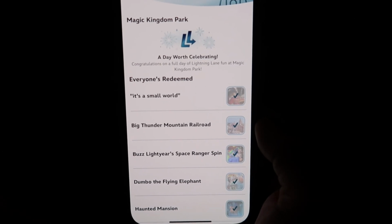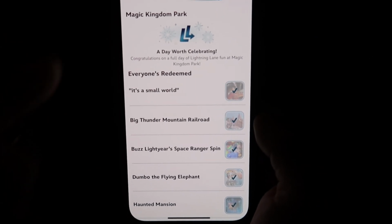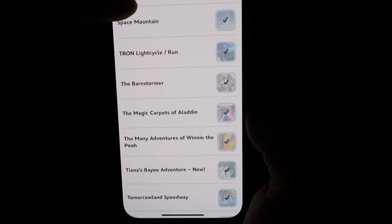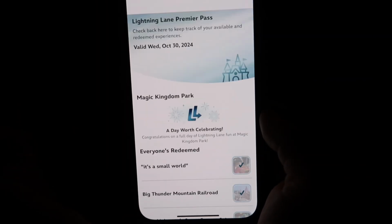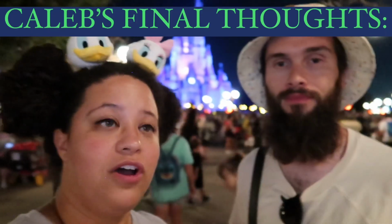I really liked how after you redeem a Lightning Lane, it shows at the bottom of the list, so you have this check off. I wish that they would do this for the regular Lightning Lane. It's super helpful to remember what you've already ridden. That was really cool. Well, we did it. We rode every single ride at Disney with the Premier Pass, the Premier Lightning Lane, minus the ones, you know, that weren't included. What are your thoughts, Caleb?